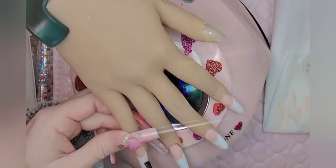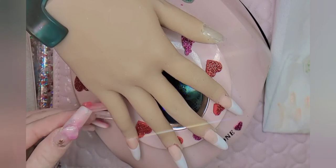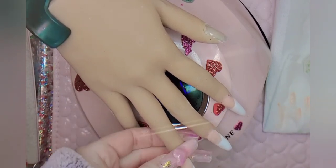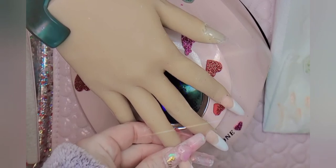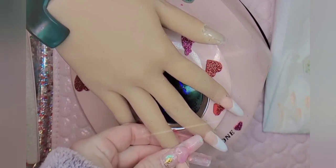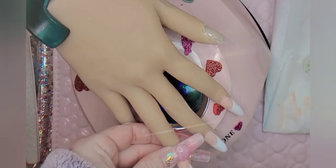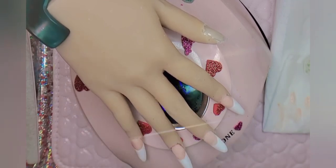We are going to be just putting the pastel inks on the bottom part of the nail. So you can see the oil kind of gets in there, but it actually helps it to bloom. When you get blooming gel, it's a little bit different than just regular top coat. So just keep that in mind.